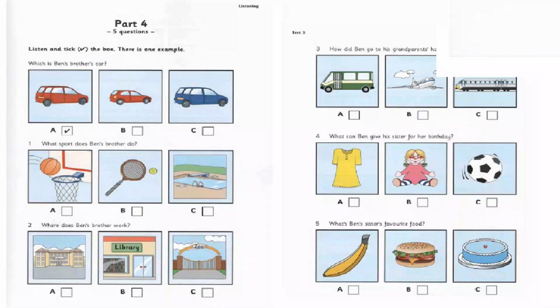2. Where does Ben's brother work? Where does your brother work, Ben? Here in the town. Yes, but where? In a school? No, he works in the zoo. Where's that? It's near the library. Oh, yes.